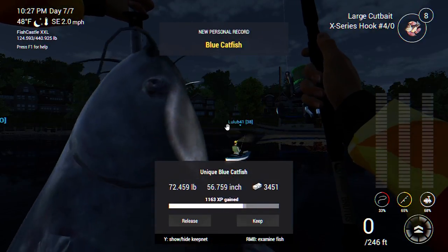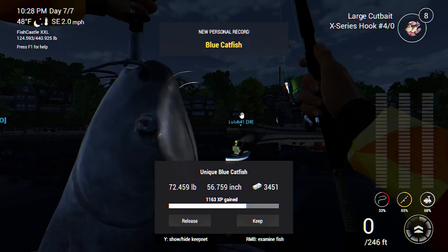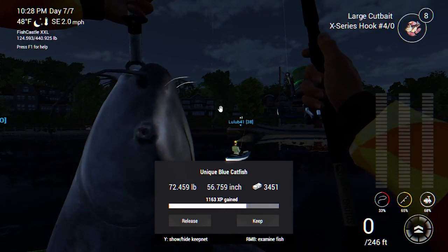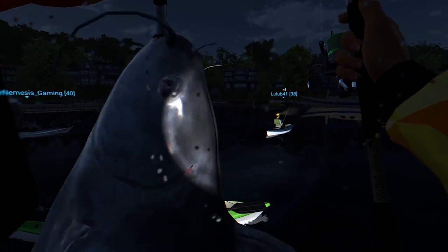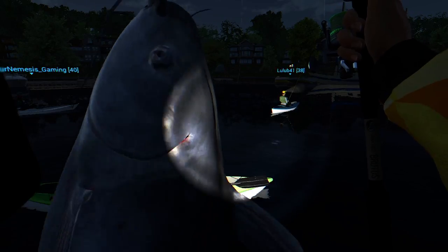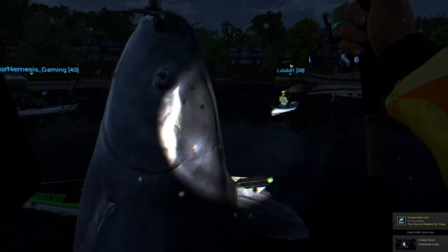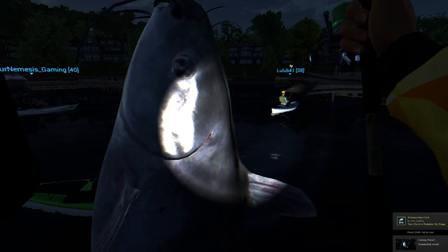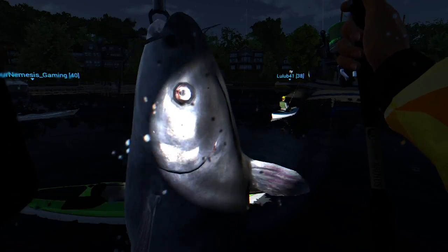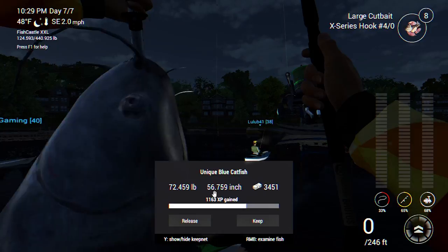Wow, this thing looks big. Holy cow, 72 pound unique blue catfish, look at that, $3,451. That is a big catfish, guys. 72-pound catfish off 25-pound line. The gear, I think, is about 30-35 pound. Look at that thing. I'm going to take some photos of it, put it in the photo collection. That is a nice size, unique blue catfish.